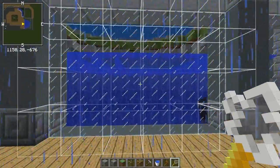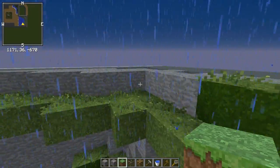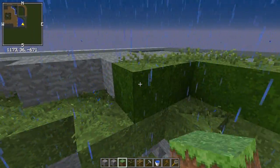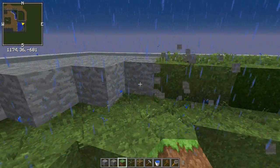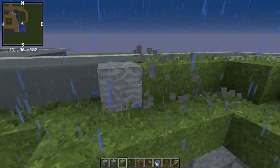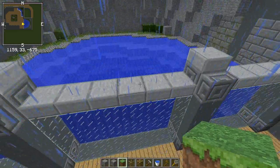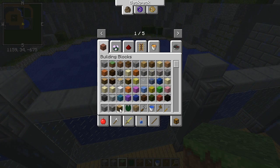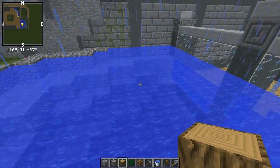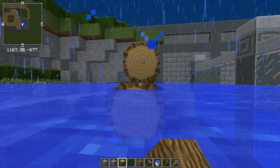Let's see. I don't know why it decided to go with stone instead of grass like I had actually moused over. But you know what? Who cares? There we go. I like that. Not as much as I really would like to, but it's okay. It works, which is what's important. Okay, and now, whoops, this is actually at the wrong level.